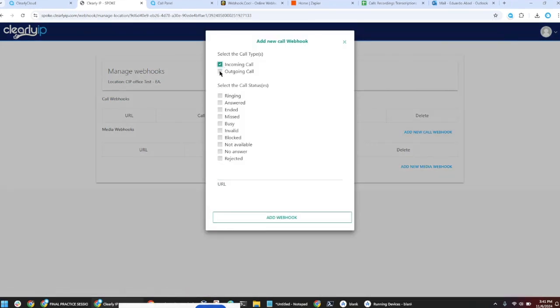You can be as specific as needed to what you want to integrate with. For this demo, I'm going to select everything as you see. So every incoming call, outgoing call, and all these call statuses will generate webhook messages.